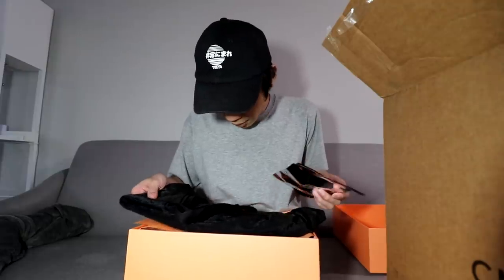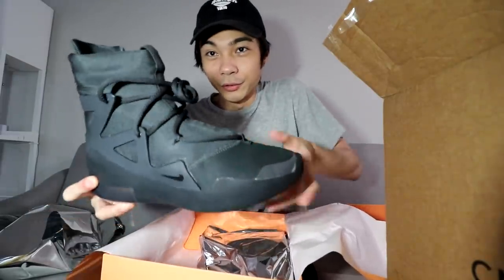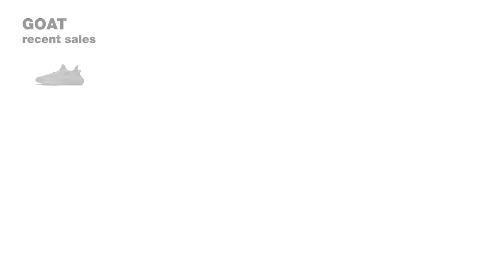We have like a bag. I'm assuming these are lace locks. Damn, not bad. This is really cool. Really, really cool looking. So I think you get two sets of lace locks and a hang tag. So here's the hang tag. So you get two of each color, like one in a pinkish and one black. Yeah, that's it. So I made a few more online sales, so I'm really happy about those.